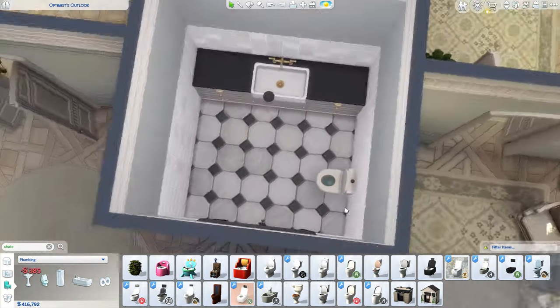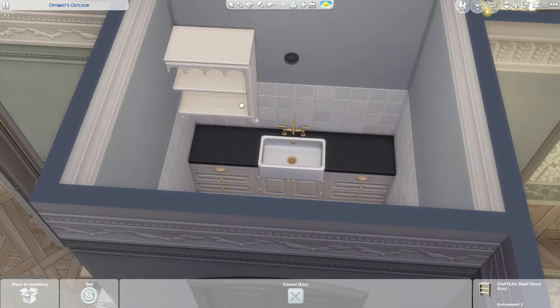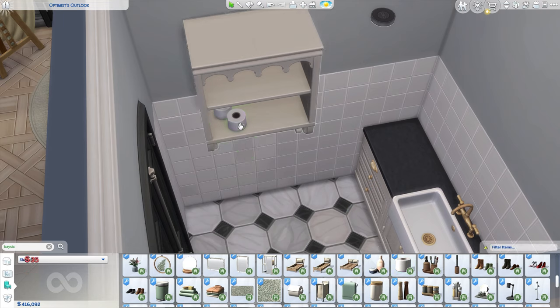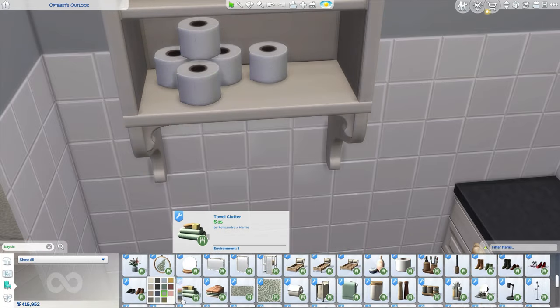I know a lot of builders who don't play with custom content do this, but girl, there's way too many gorgeous custom content bathroom sinks and vanities to use kitchen counters again, so I rarely do this. Plus, it takes up a lot of wall space, but that's all fine in here, cause I only needed a toilet and a vanity anyways.